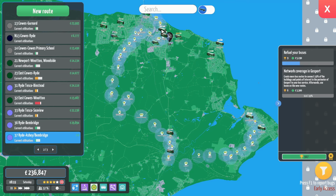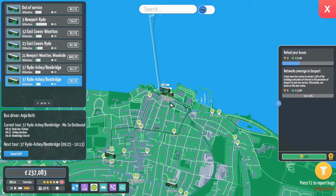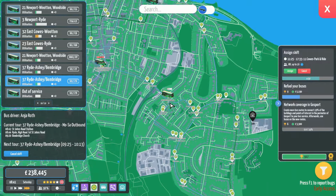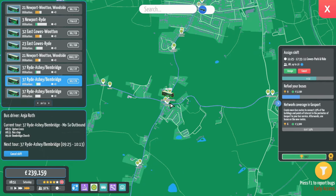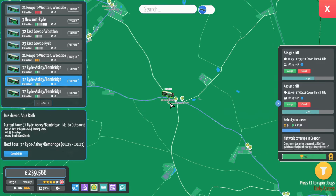Where is our first? Aha, there it is. The 835. Ryde to Bembridge. Let's go. Come on, game. Pretty busy. I took it that way because the section along St John's Road is very busy. So I just wanted to have a few more buses going that way to alleviate the congestion somewhat.